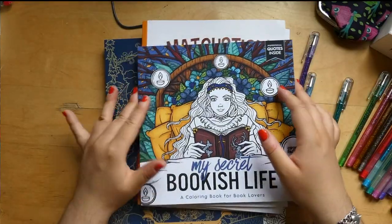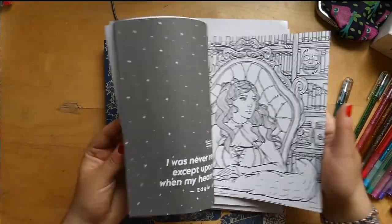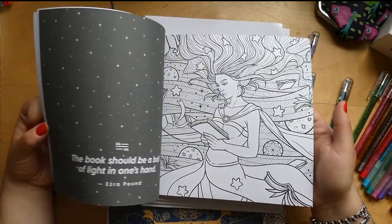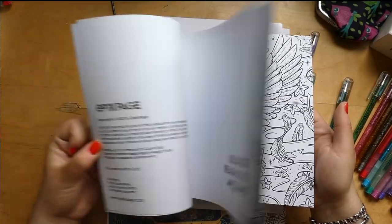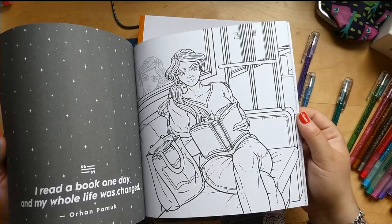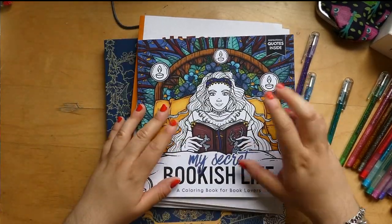Next up, we have My Secret Bookish Life. This one I'm a bit on the fence about liking or not. I really liked it when I saw it online, but then when I have it in front of me, I'm not that in love with it. Still, I will choose a picture and color it. Right now, nothing is colored here. But yeah.